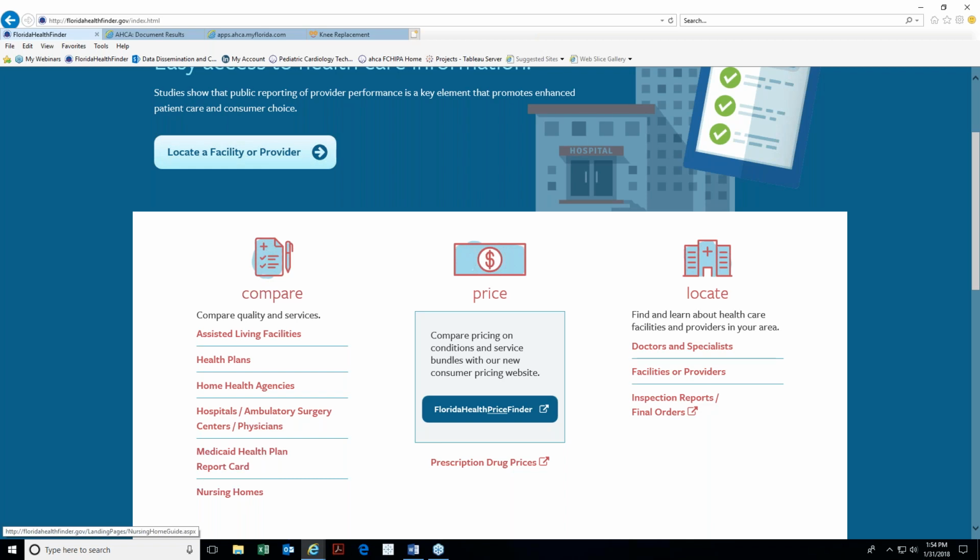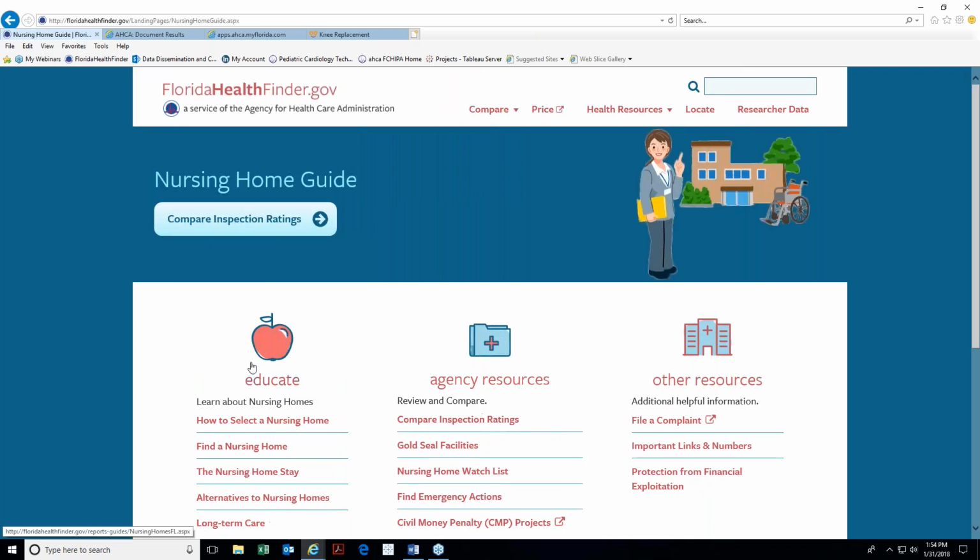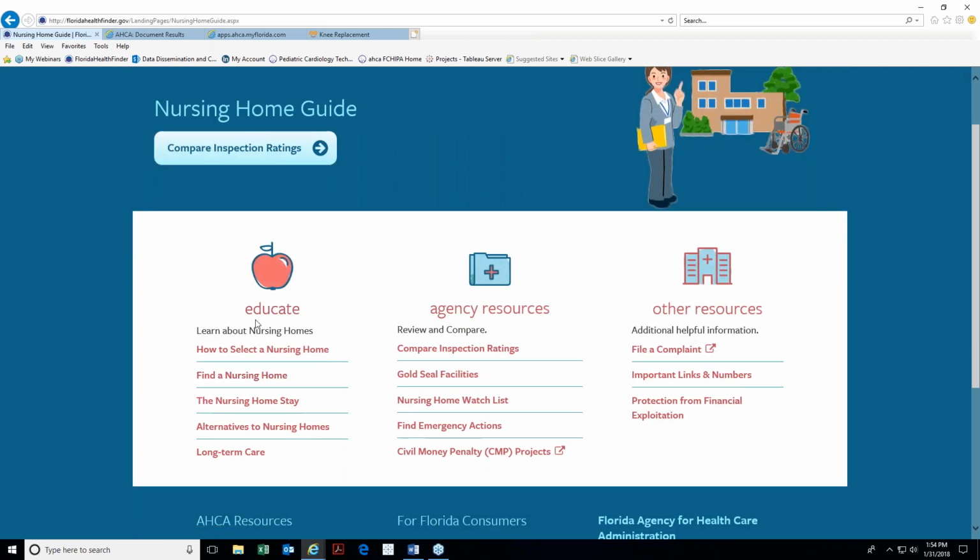So to use the comparison tool right at the bottom, I'll click nursing homes. And this takes us to the landing page for the nursing home comparison tool. And you can see on the left side is an educate section. This is where you can find answers to the many questions that AHCA receives about nursing homes: how to select a nursing home, how to find one, what does the nursing home stay involve.